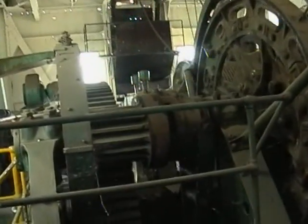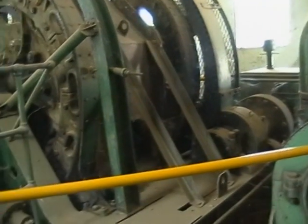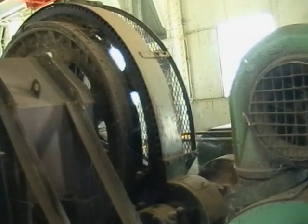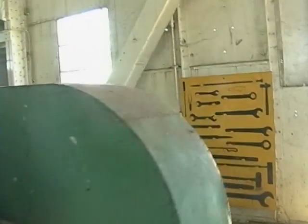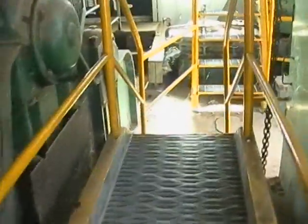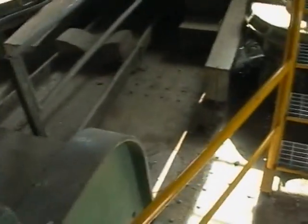All the little cogs and wheels and things that turn and go bump in the night here, isn't there, eh? Apparently this whole machine actually walks along step by step. It's actually a walking machine, a walking drag line. We'll go up again.